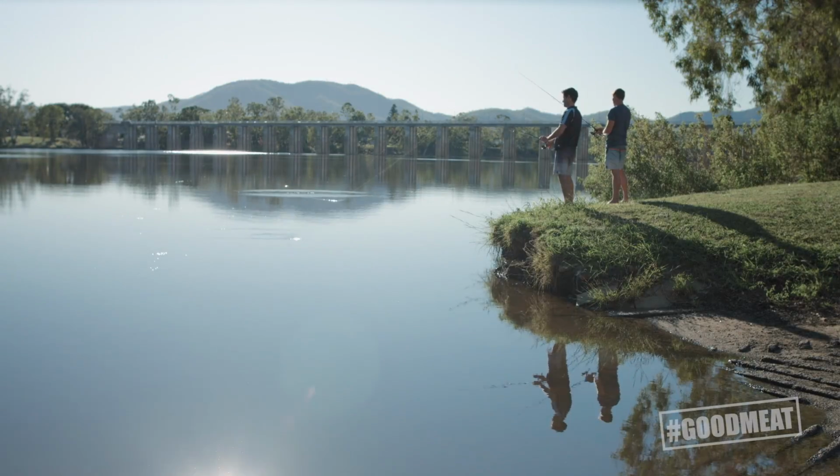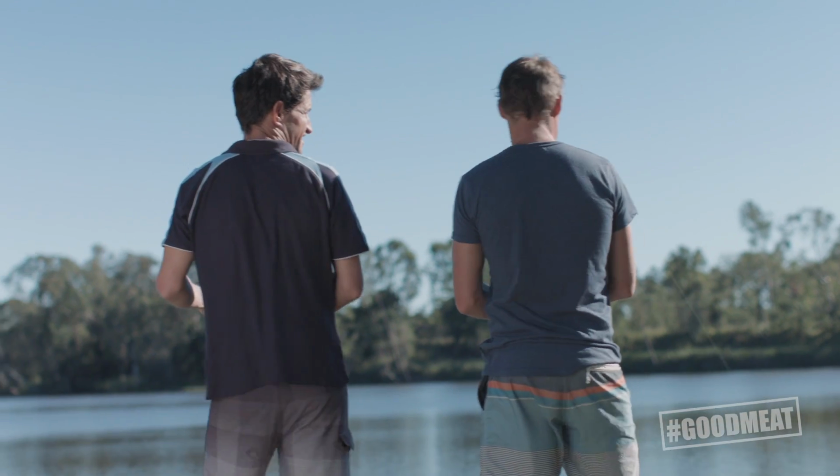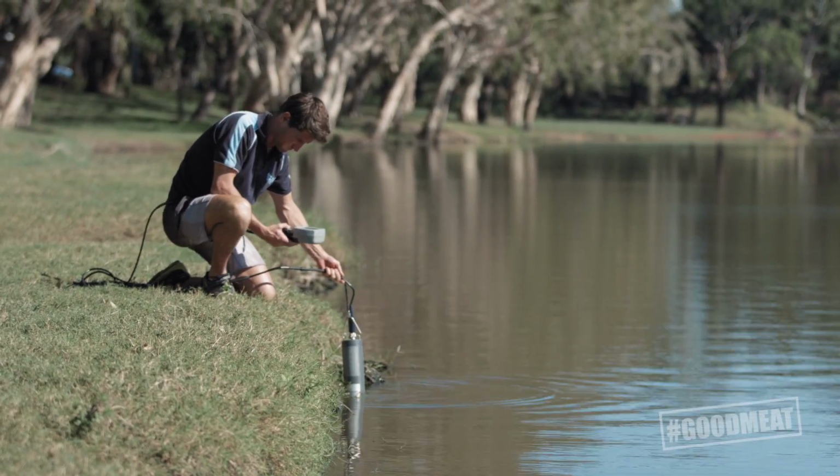So, Nath, what are we doing here? Mate, we're fishing for barramundi. It's one of the indicators for river health. So, barramundi, it's an indicator. What are some other indicators? Sediment, nutrient, pH, salt, a bunch of indicators.